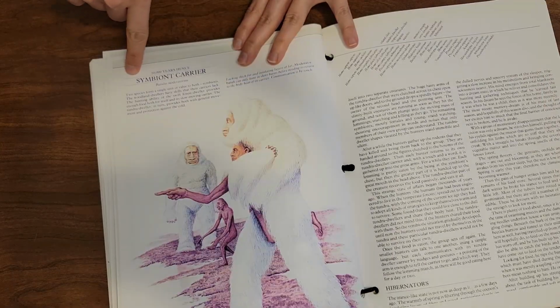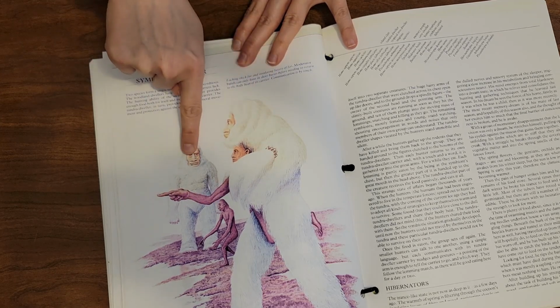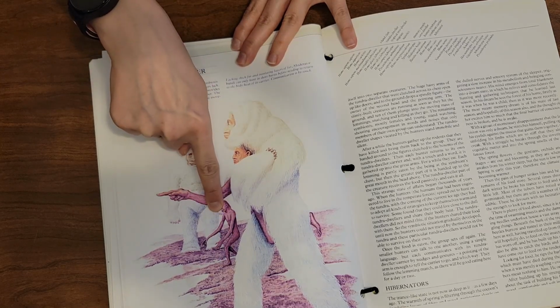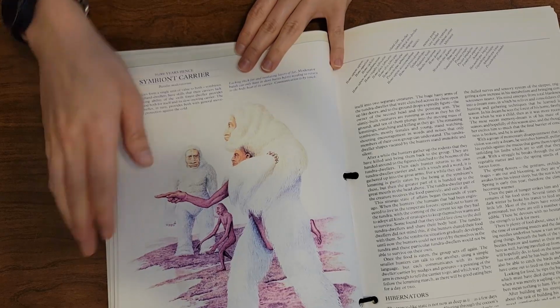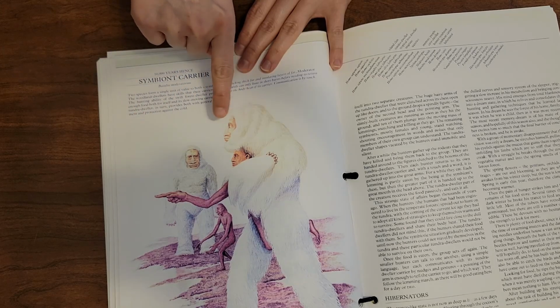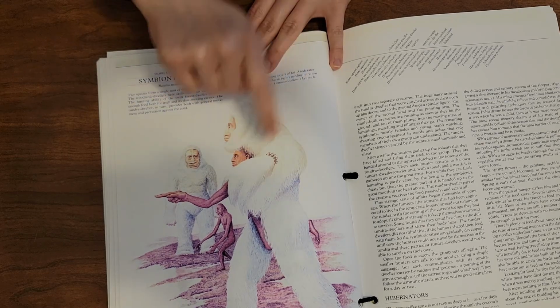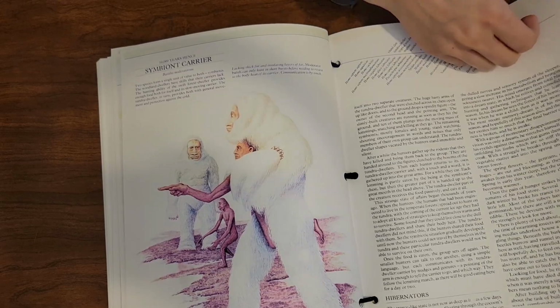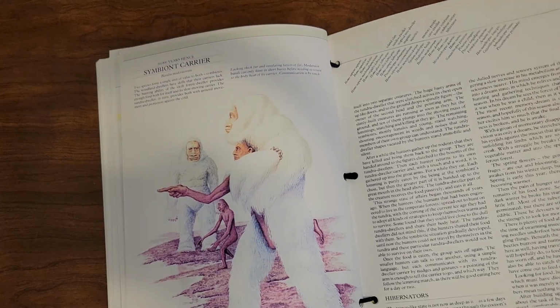Here is a symbiont carrier. So these ones are really neat. They each have their own woodland dweller. Or I don't think they're woodland dwellers. I can't remember what they are. No, they are. So each one has its own woodland dweller, and they're not very smart, but they're big, and these ones are very smart, but they're small. And this is 10,000 years after the war.